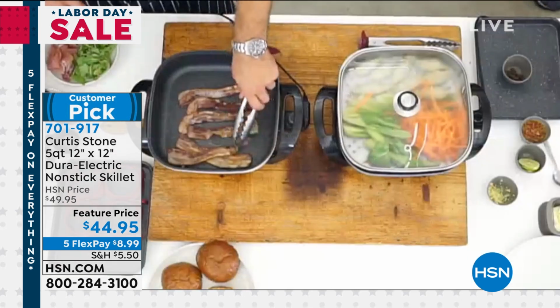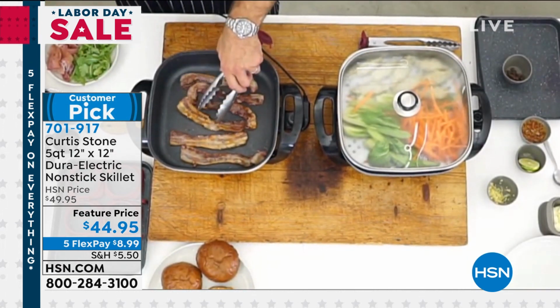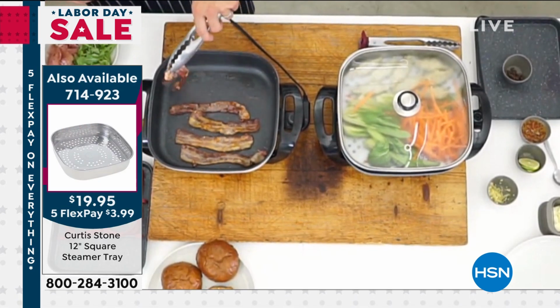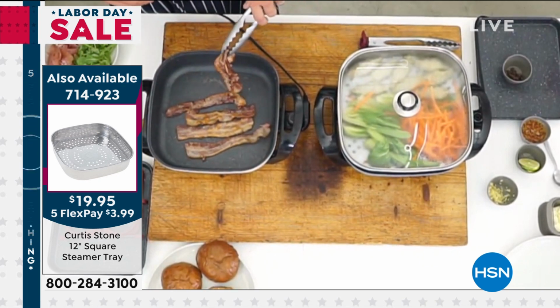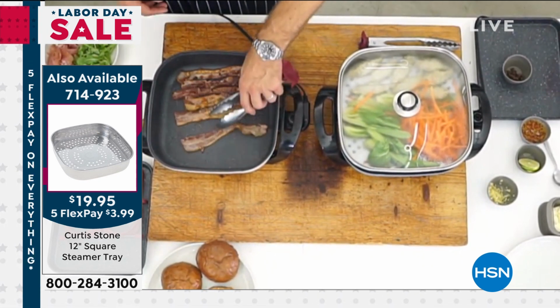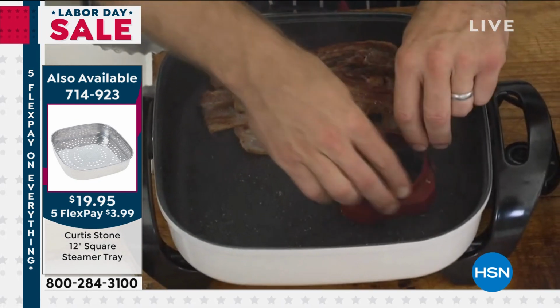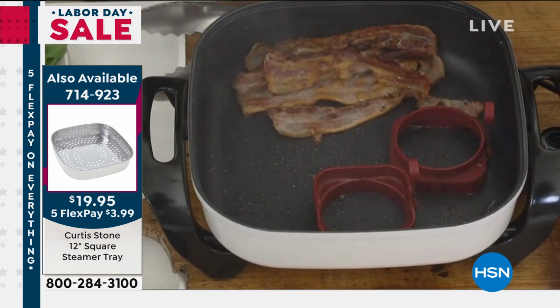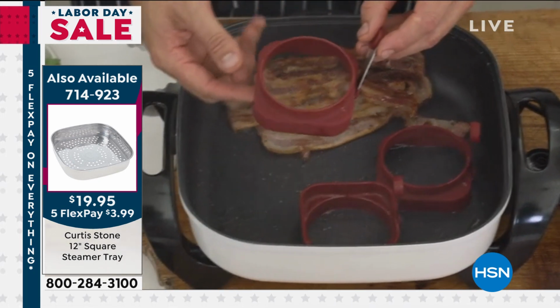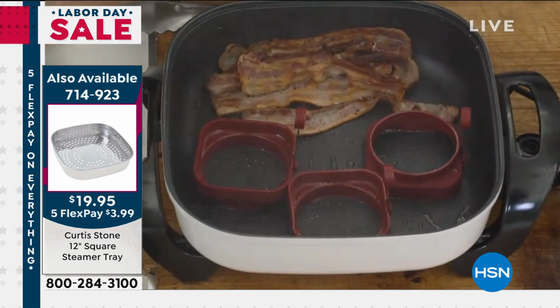I've thrown bacon in here, and I'm getting that nice and crisp. If you wanted to do eggs as well, it is the one-stop shop when it comes to breakfast cooking. So you see you get that gorgeous crispy bacon right there. And then what I'm going to do is move all of that to the side, and I'm going to take my silicone rings, which are another brand new product that everybody has gone crazy for, by the way. And you can see I can either make it square down here, or I can flip it over and make it round.